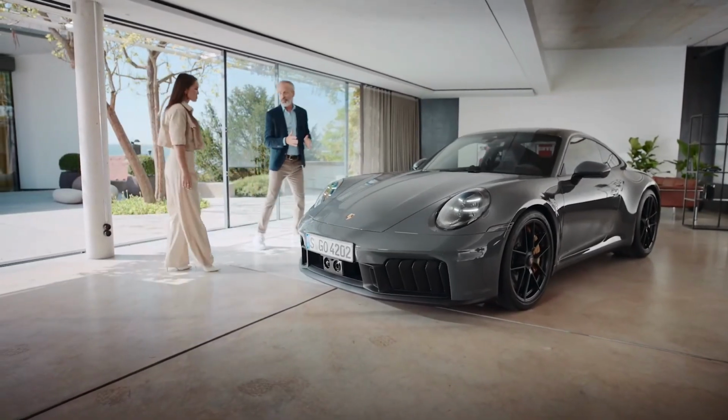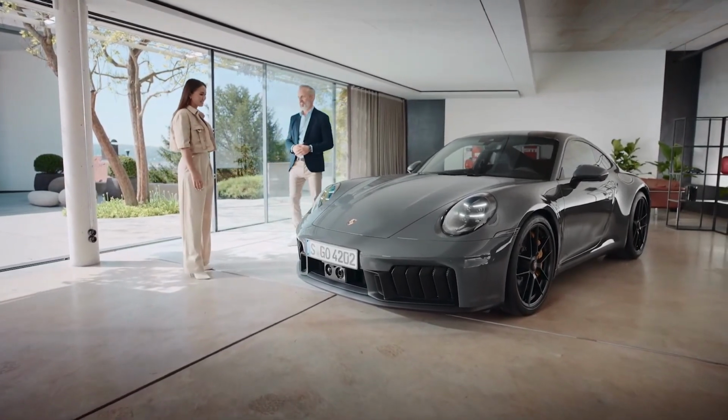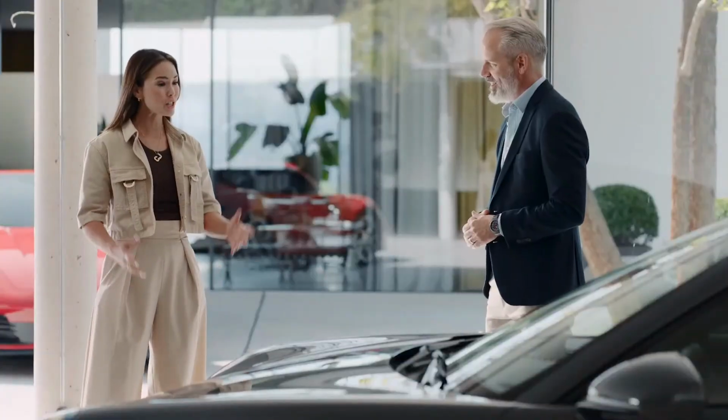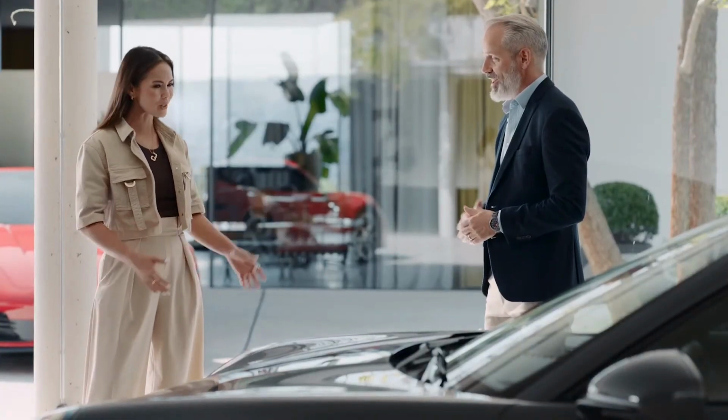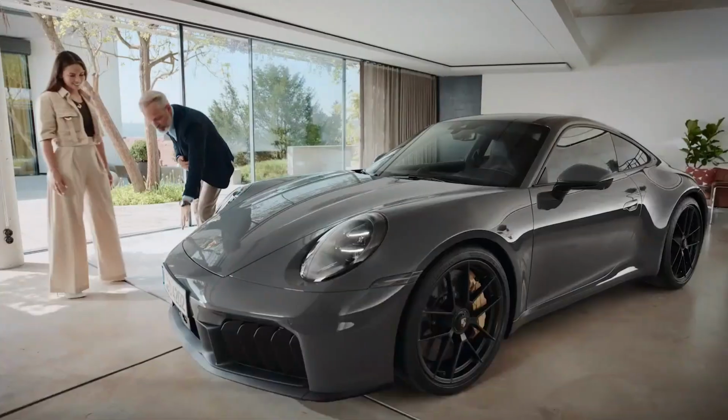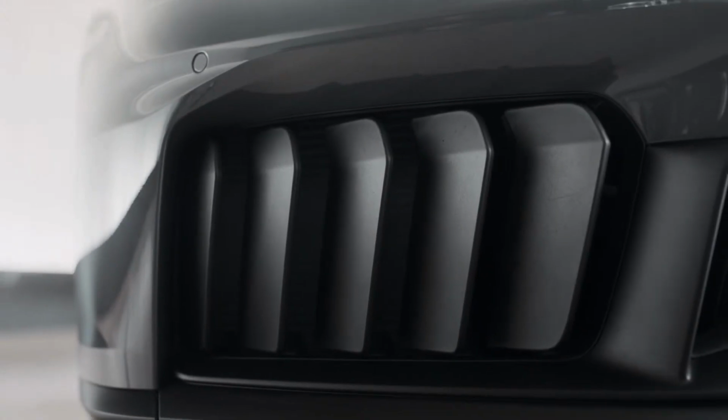This is it, the new 911 Carrera GTS. It's beautiful. I mean, what a way to present the car. She's great, but quite different from the car we saw just now. That's because the GTS features active aerodynamics. You can see the 10 vertical adjustable flaps here at the front.